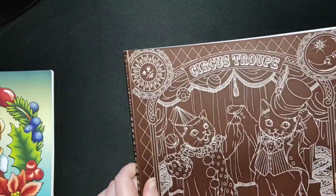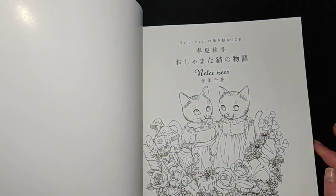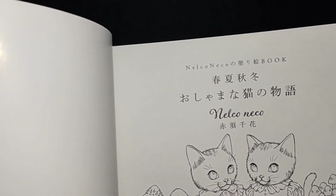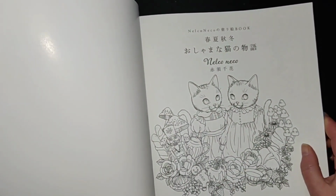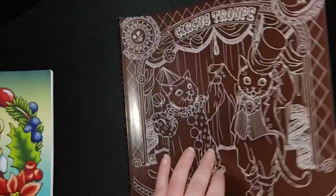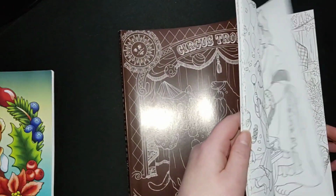And the next book, I'm very proud that I picked it out. That is this one. Oh, I forgot the cover, but it is by Nico. No, yeah, you have to read it. It's a story about cats in different seasons. That's the word that I'm looking for. And I found the courage to do the first page in this book.